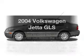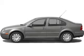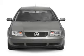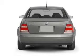Presenting the 2004 Volkswagen Jetta. If you're looking for an automobile with great attributes, look no further. With an efficient four-cylinder engine that responds smoothly to its automatic transmission, stand out from the crowd with premium wheels. Treat yourself to the splendor of a premium sound system.